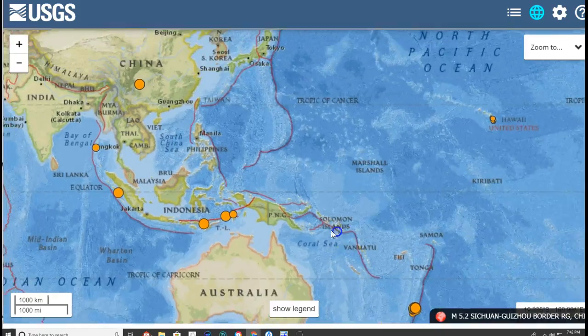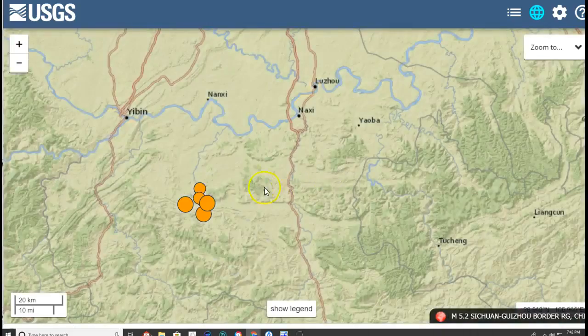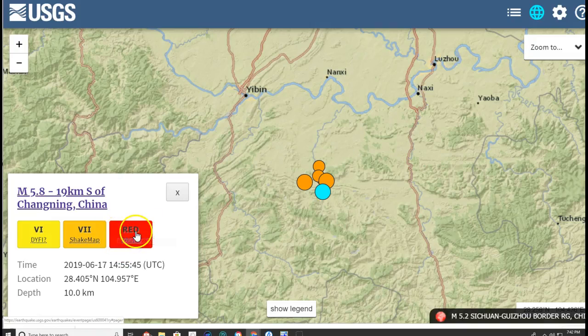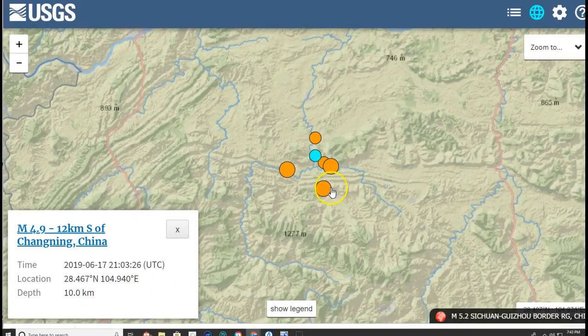And let's get back out over here, go into China, where we've had a pretty good sized quake too. We've had a 5.2, and 5.8 is the main shock. USGS tagged this red, and on the scale we talked about last time, that's pretty strong shaking. It's a mountainous region, and they're all relatively shallow quakes. Let's see if they all are 10. Yeah, they're probably just using the default 10 kilometers deep.